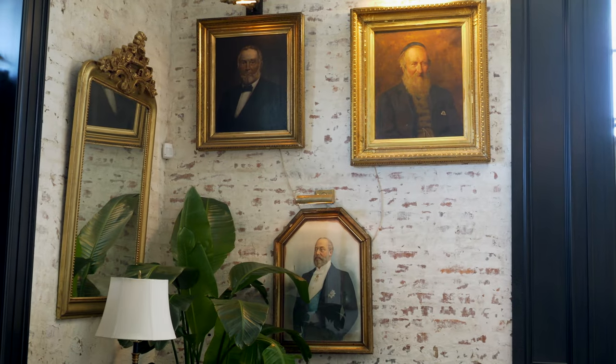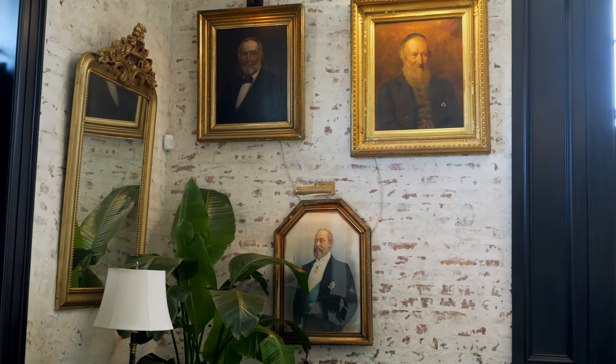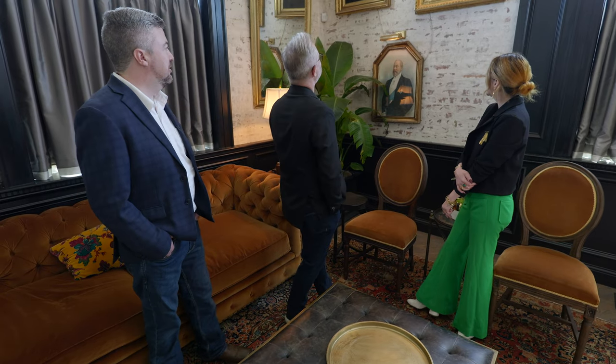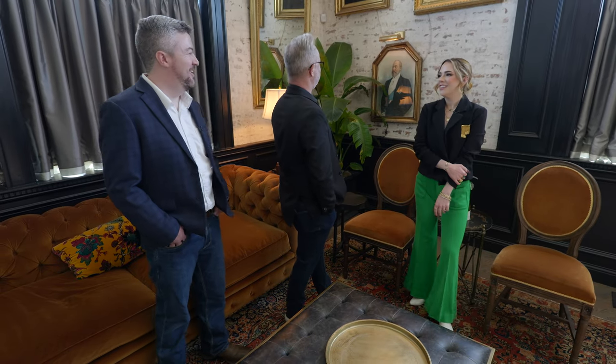Those portraits do not come with the Masons. Once again, those are collected pieces. We do have some unique pieces hanging upstairs as well as above the fireplace down here. Okay, cool. I'd say at least two or maybe all three of these guys look like Masons. Absolutely, could be, right? Yeah, this guy on the bottom's got to be.